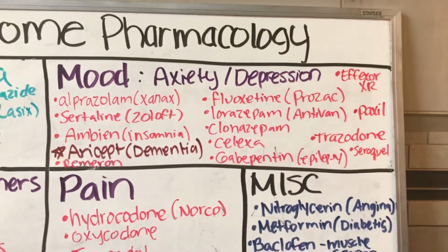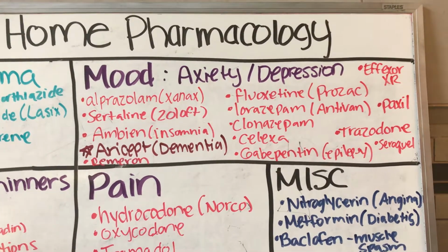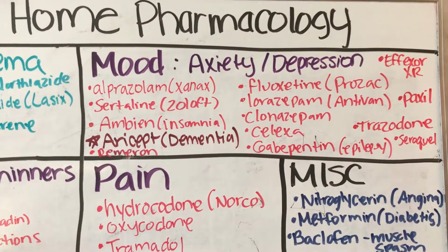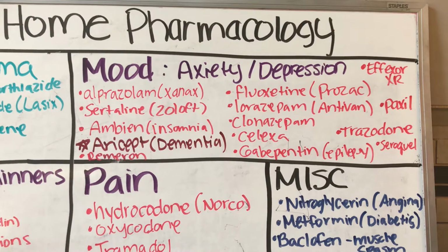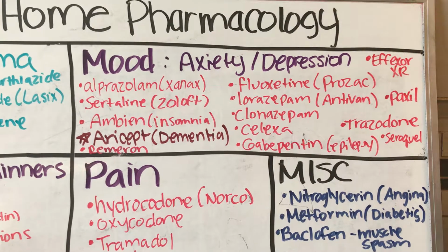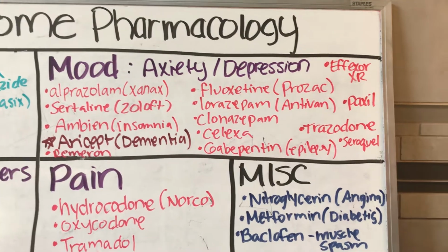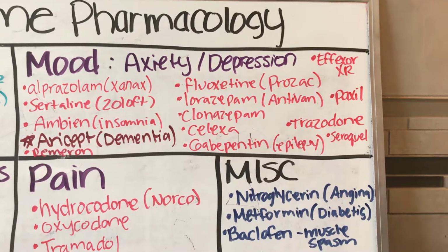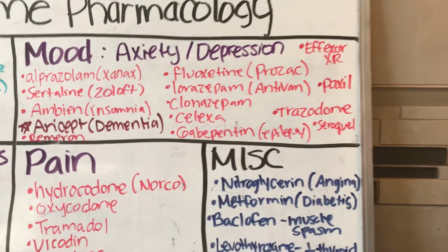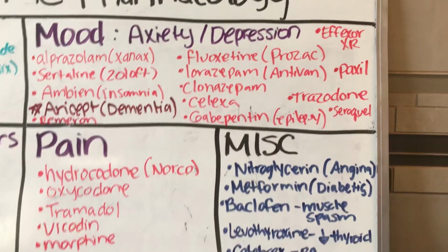Mood, so lots of medications that treat anxiety or depression. So you have alprazolam, which is Xanax, sertraline, which is Zoloft, Ambien, that's going to help with insomnia. You have Aricept, that is for your dementia patients. You have Remeron, fluoxetine, which is Prozac, lorazepam, which is Ativan. You have clonazepam, Celexa, gabapentin, which is also going to treat epilepsy. You have Effexor XR, Paxil, trazodone, and Seroquel.